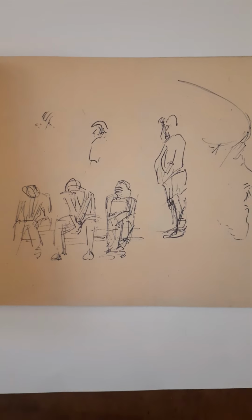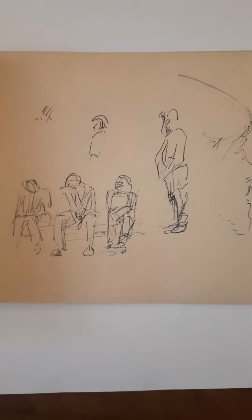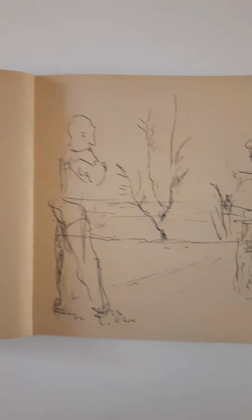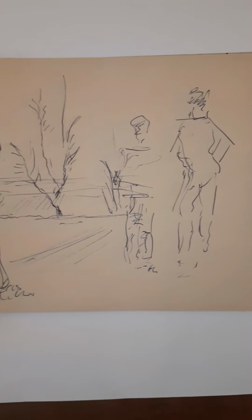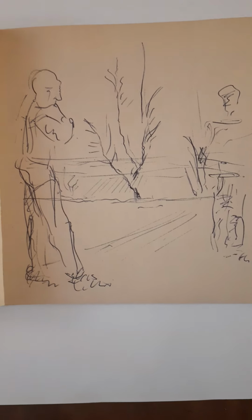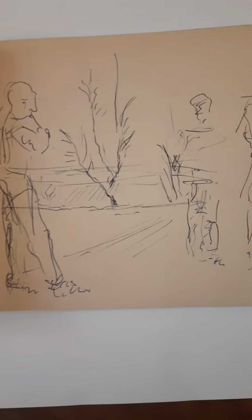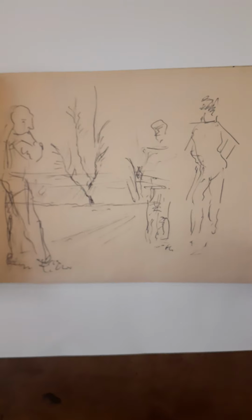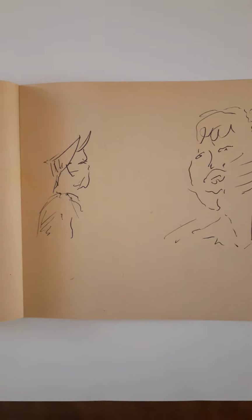And here a rare group drawing of people seated outside. And another one that's quite nice to see. A bit of that tree gives it some nice depth, and even though the drawing is kind of superimposed over the landscape, it works for me. It's quite a nice composition. Another face. Who the hell would that have been? Who knows?